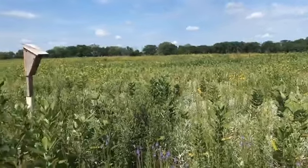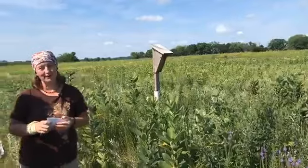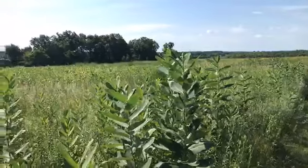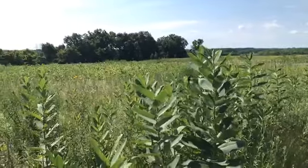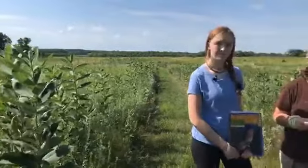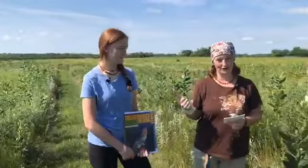And then as the season goes on, and the milkweed and all the beautiful flowers start to come up, we become little fairies out here. This is only the beginning of the height. This will get even taller than it is now. And, well, she's been getting taller over the last 10 years, but I stay the same. And the prairie grows and grows.